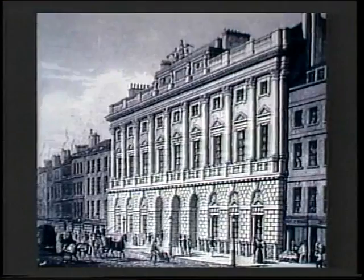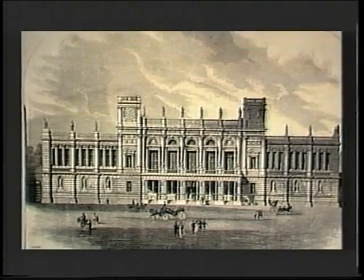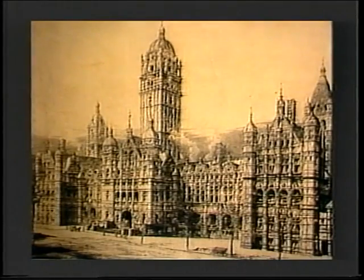At first, the university was housed in temporary accommodation at Somerset House in the Strand, and later in Burlington House off Piccadilly. In 1870, it moved to new premises in Burlington Gardens. 30 years later, in 1900, the university moved to the Imperial Institute in South Kensington.